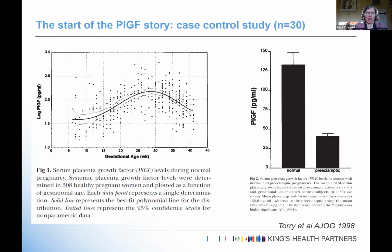I like going back to the story, and the reason is that I want to get across that this isn't just a flash in the pan. Andy mentioned that this is the end of a very long pathway. Some of you will know the oft-quoted statistic that it takes 17 years for a test to get from bench to bedside, and we really are on that pipeline.